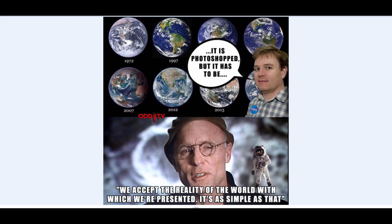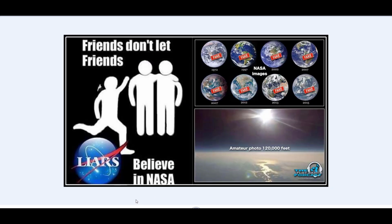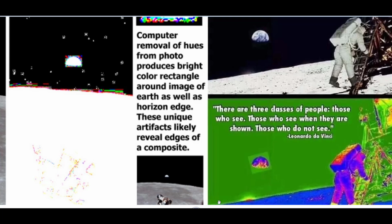This is from one of the famous movies. So they present this reality, which is spinning ball Earth with curved water on the exterior of a sphere, and people accept it. Friends don't let friends believe in SF. Yeah, this is the real picture, amateur from space. Composite, computer removal of hues from photo produces bright color rectangle around image of Earth as well as horizon edges. Copy paste. There are three classes of people: those who see when they are shown, and those who do not see. What class of people are you in?